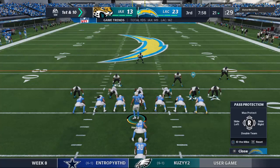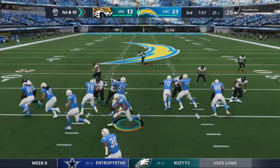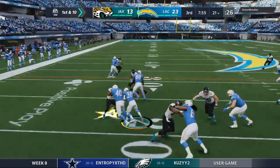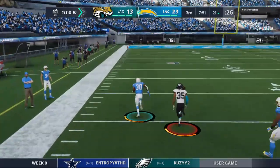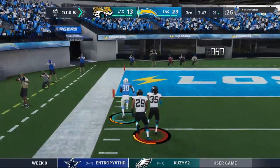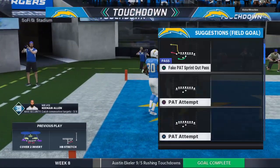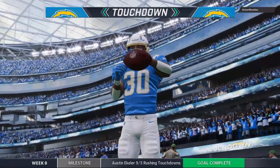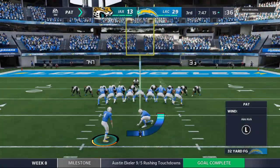Herbert and the Chargers now with a 1st and 10 at their own 21. They'll hand off here to Ekeler. And nothing but daylight ahead. He's at the 30, 10, touchdown LA. Austin Ekeler, 79 yards. And the Chargers are going to add on to their lead.